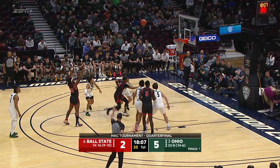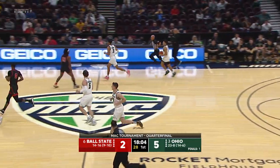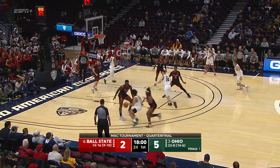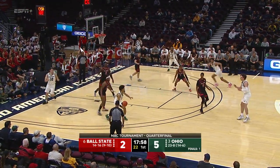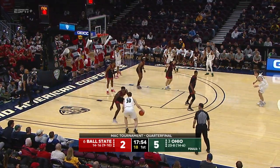Well, I tell you what, Tyler Cochran built like a football player. We've been doing all these games today, but you can tell he's one of my guys. Big, thick, strong body, and can get downhill on you. Yeah, that'll work if you put the pads and helmets on, Tyler Cochran, no doubt about it. Ohio by three here in the early going.